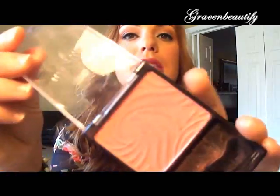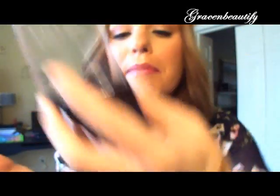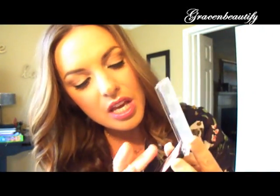But anyway, I got this blush, and it's a really pretty pink. It's got a little bit of a shimmer to it, but not too much. I would almost consider this more of a matte blush. I've seen a lot more shimmery blushes, way more shimmery blushes.